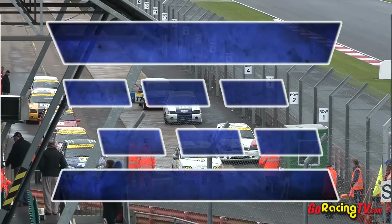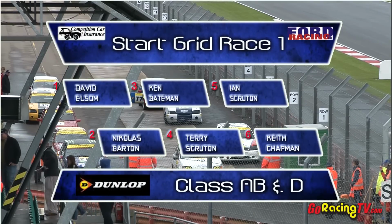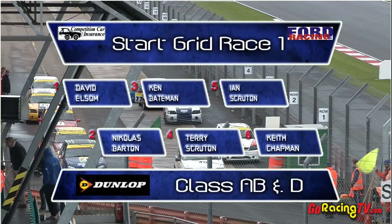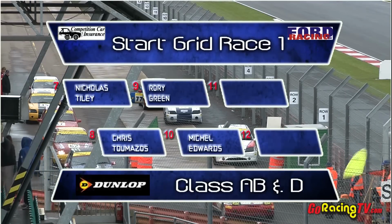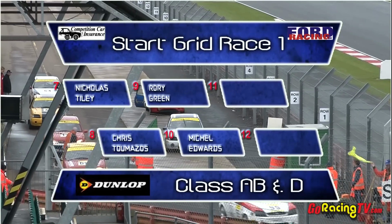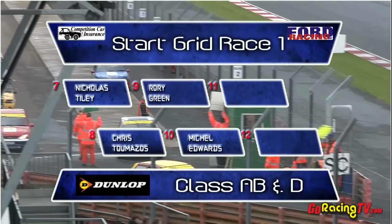Round 1 of the Dunlop Ford Fiesta Championship. It's David Elsom on pole with Nick Barton alongside, then Ken Bateman and Terry Scruton. Ian Scruton on row 3 with Keith Chapman alongside him. Then it's Chris Tomazis and Nick Tiley, Michelle Edwards and Rory Green. Newcomer completing the grid in 10th place.